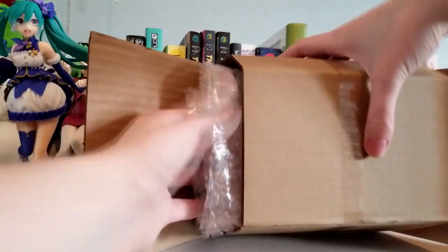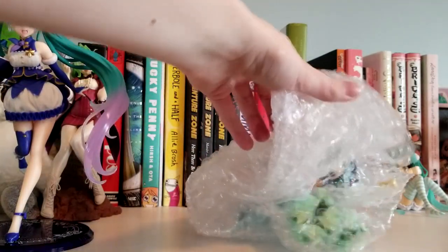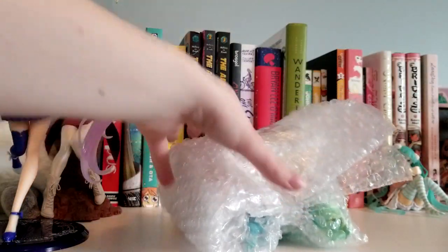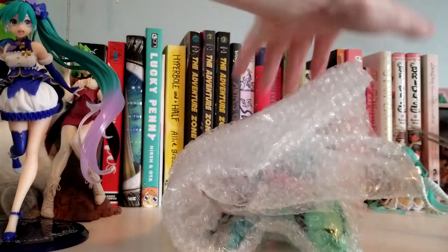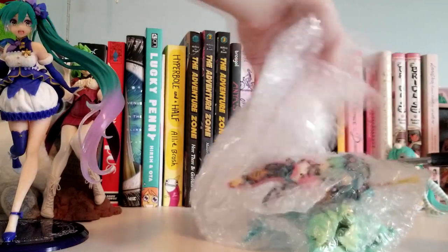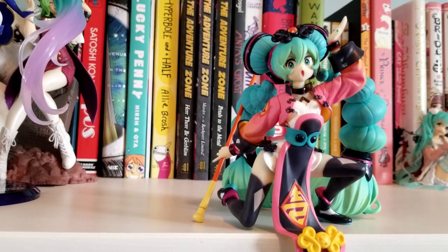So taking her out of the box, she is in a whole bunch of cardboard with a whole bunch of bubble wrap around her. I can't remember if this one was considered used or not, so you'll have to let me know. It is not uncommon for prize figures to actually be wrapped in bubble wrap though. Alright, and here she is all assembled. Getting the staff into her hand was a little bit nerve-wracking because you do have to bend her fingers in order to slot it in. Also, her hair is very confusing to put on. I don't know if I even positioned it right, but it seems to be fitting now. So all good in that regard.